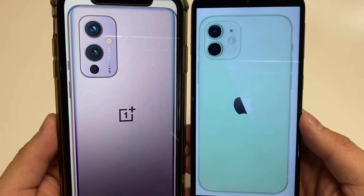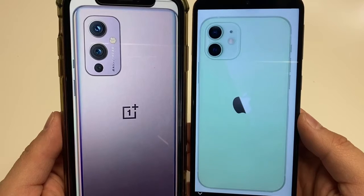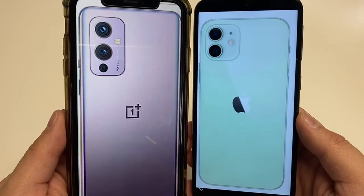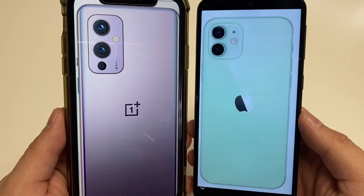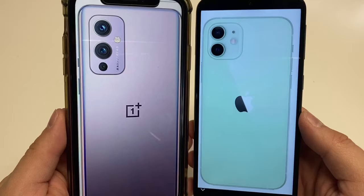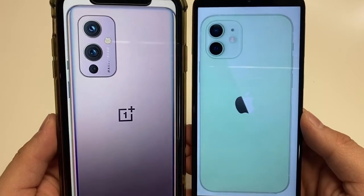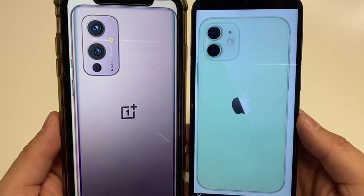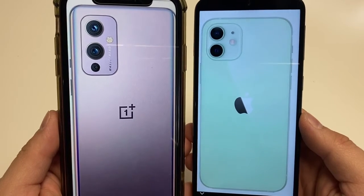For the software, the OnePlus 9 has Android 11 with the close to stock Oxygen OS on top, while iPhone is rocking iOS 14. Both of these operating systems will support the major apps. There shouldn't be any problems running them, especially with the processors that these phones have. OnePlus 9 has a Qualcomm Snapdragon 888. It's best-in-class for Android, and Apple A14 Bionic is best-in-class for the iPhone.